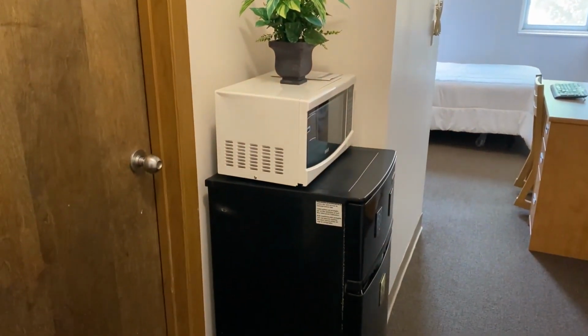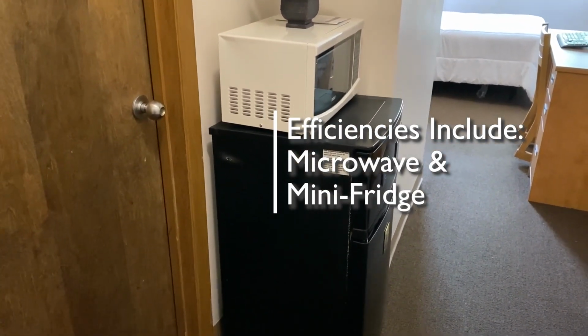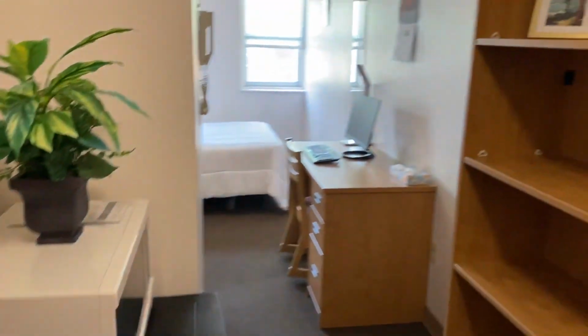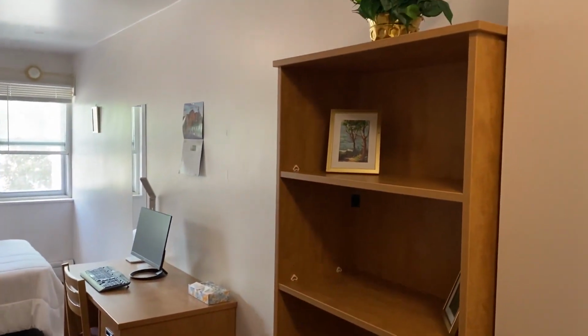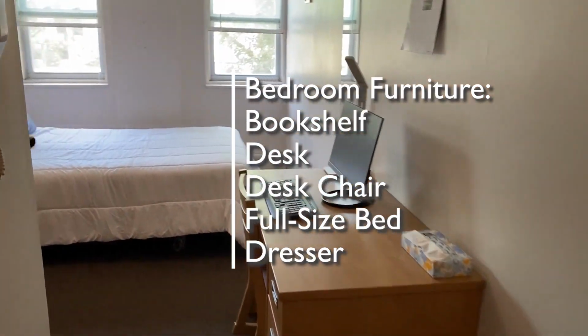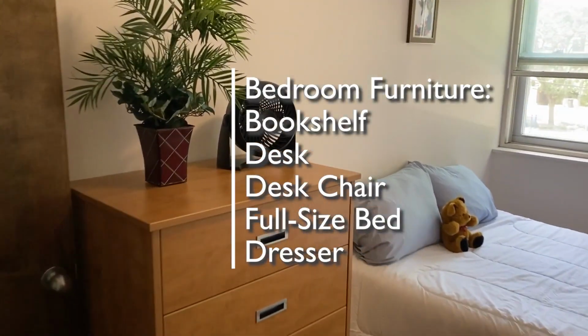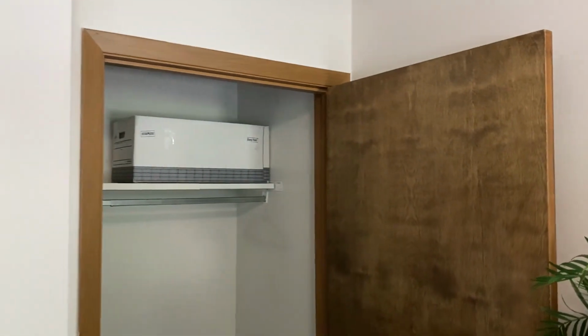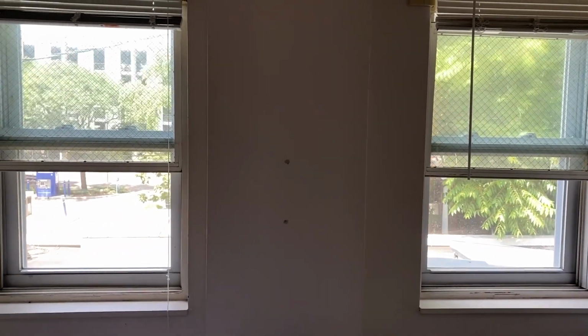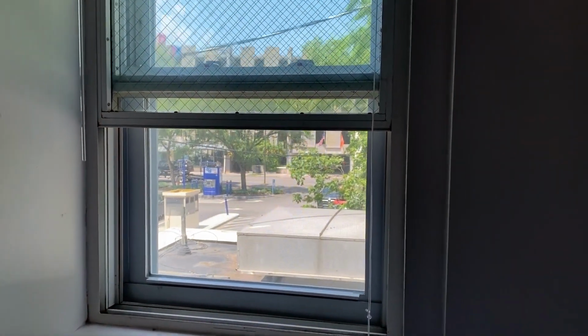As you enter, the first thing you'll see is your microwave and mini refrigerator, a feature of all studio efficiencies. These apartments have 5 pieces of furniture: a bookshelf, a desk and chair, a full-size bed, and a dresser, as well as plenty of closet space. This apartment faces north, with windows looking towards Seneca Street and the Seneca Street bus station.